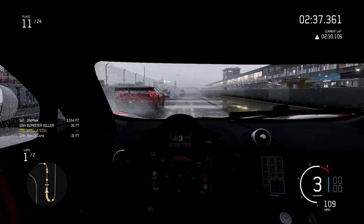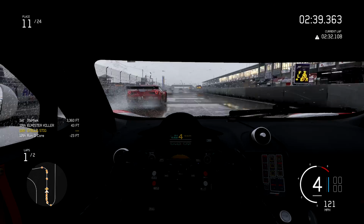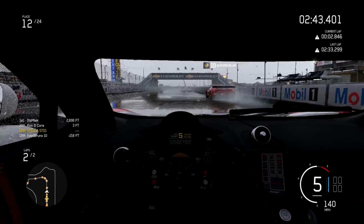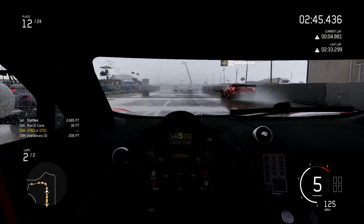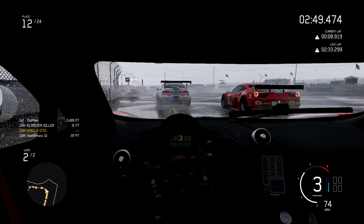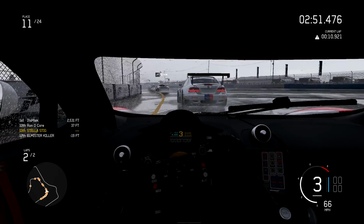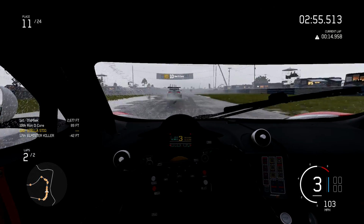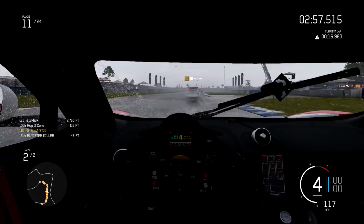I'm not going to get into that, because that is a minefield, and there will be comments going in my comment section below saying this is not a sim, this is a sim. But the main thing with most games is what you get out of them. Whether the game is a sim or isn't a sim, if you enjoy it, then just play it. It doesn't matter what it is.